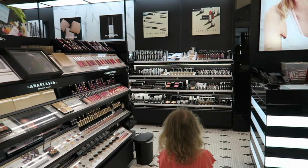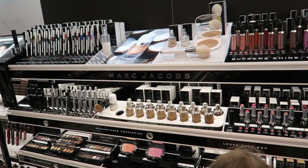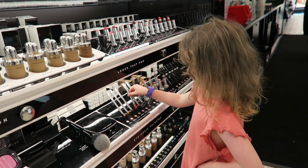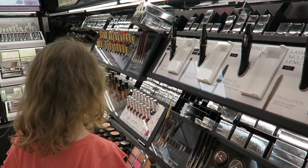Go for a little walk, Erin. This is Erin's guided tour. All the makeups. I've got a funny feeling that Erin's going to take after her mother when she's older. What do you think, Erin? Is it your colour? You've got all these different things down here. Look, oh, they look interesting, don't they?